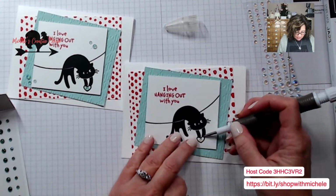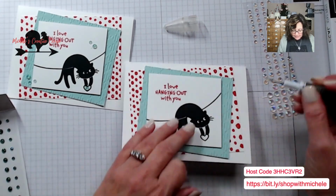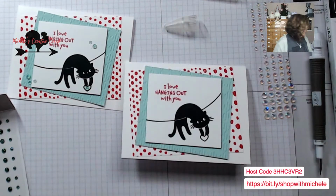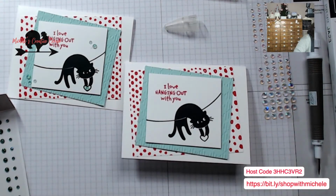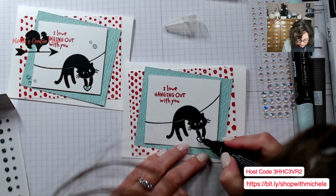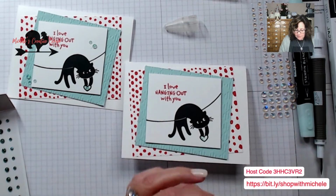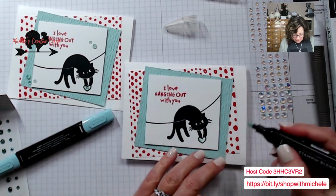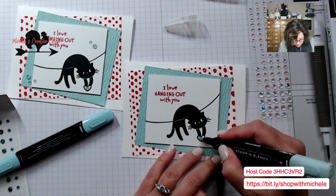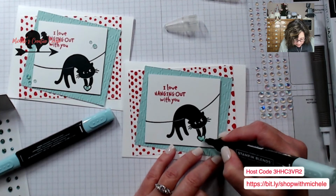Actually, you know what? We colored that first last time. So I'm going to use my Take Your Pick tool. So slide it off, put it back over there, grab the Pool Party blends, and just color this heart. It's really small to think that I'm doing any blending there, so if you can't see what I'm doing, don't worry.